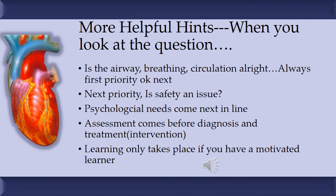Assessment always comes before diagnosis and treatment. Of course, you have to properly look at the patient before you can intervene. And learning only takes place if you have a motivated learner. If your person is emotionally upset and those psychological needs have not been met, then they're not going to be a motivated learner and they won't be ready for education.